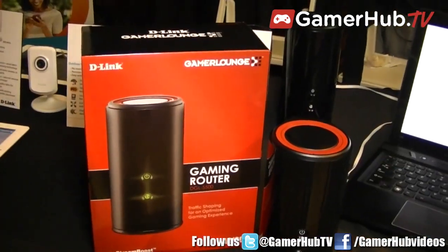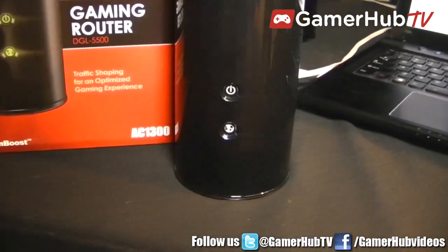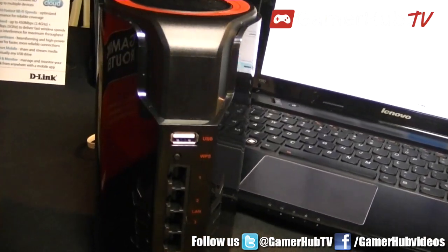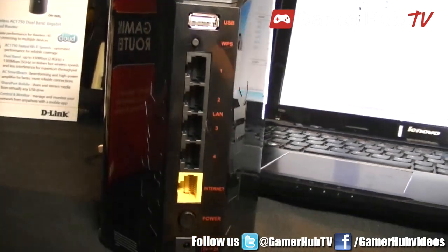From a hardware perspective, it has the latest and greatest Wi-Fi standard, which is 11AC, 1300. It's got gig ports on the back. It's got a USB port on the back for sharing media, printers, and more. But the most important thing about this router is that it has what's called Stream Boost. And that Stream Boost is a really great interface.